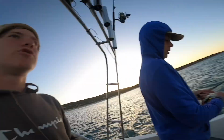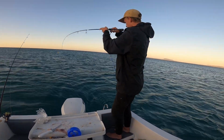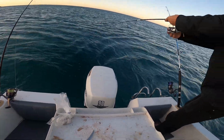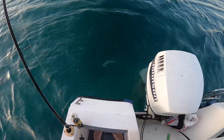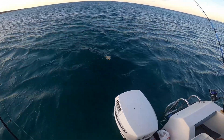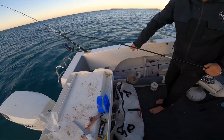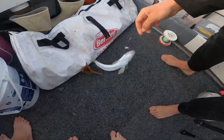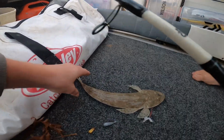But yeah, Josh is hooked up straight away. Well, that's a good fish. That's not a bad one. Flatty, hopefully. Yep, another flatty. Oh, that's a good flatty. That's a really good flatty, actually. It's not a bad flathead. Perfect eating size flatty. Oh, that is literally perfect size. That's a good flatty right there, guys. Oh, that'd be like $35. Beautiful little fish.